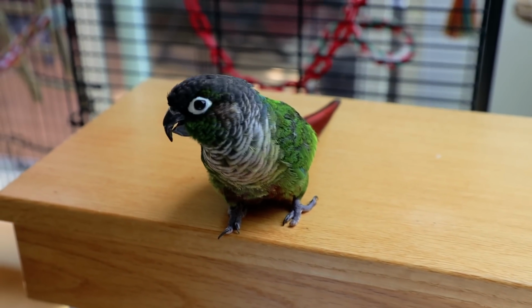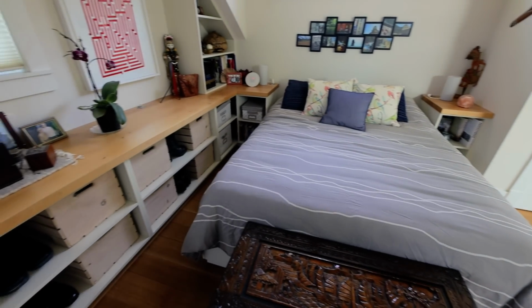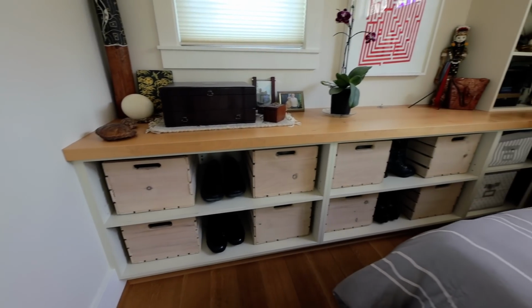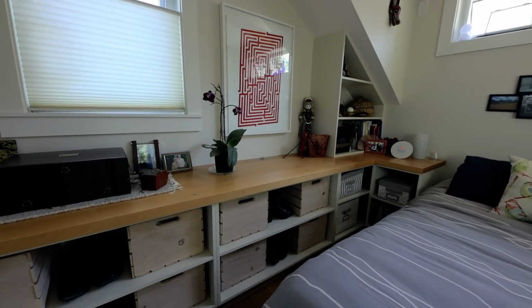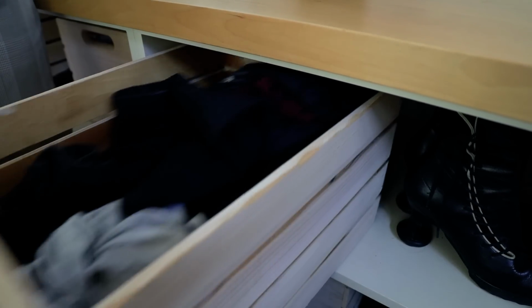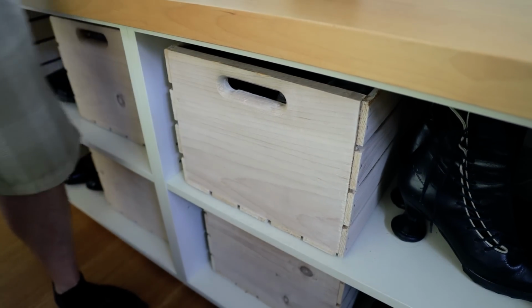And then up here we are now in your bedroom. Can you tell me about this? Yeah, so we decided to do more built-ins, and they're lining either side of the bed. We couldn't really do drawers because there's not enough room to pull a drawer out. So I got these crates from a craft shop and just whitewashed them to look a little nicer. It's a very cozy bedroom.